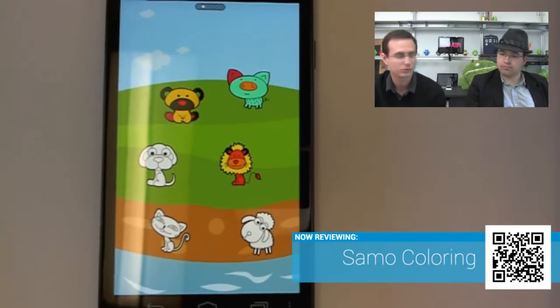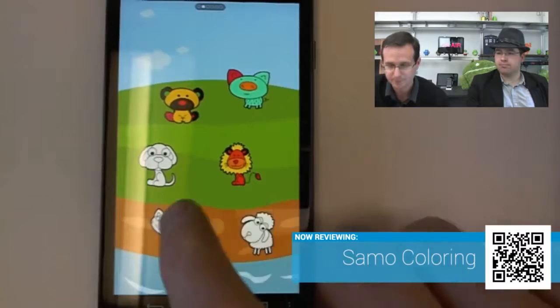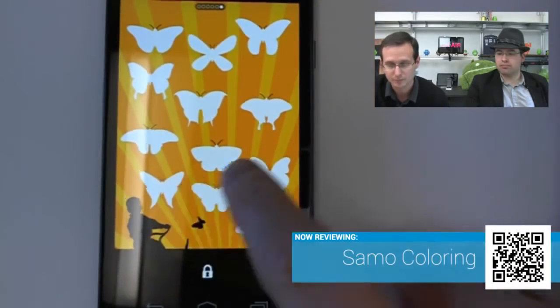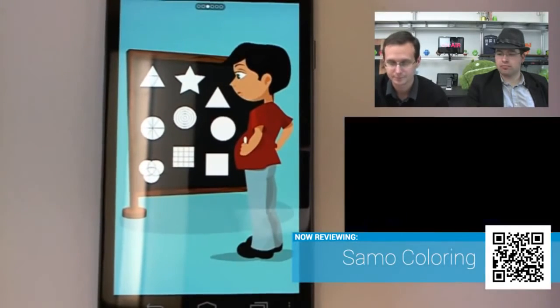There's one more thing I wanted to add. There's one part of the app, I think it might be the page where the teacher is standing and looking at a chalkboard, and there's a bunch of different shapes there. Yes. So it's basically free form. You just draw free form.